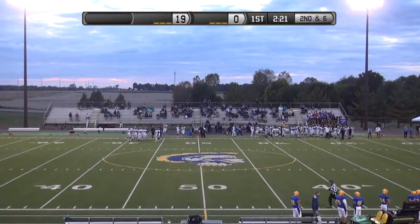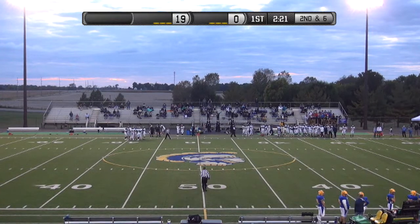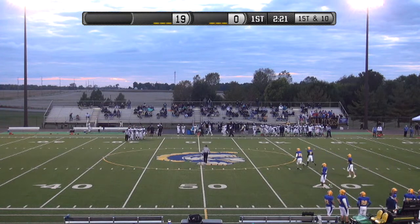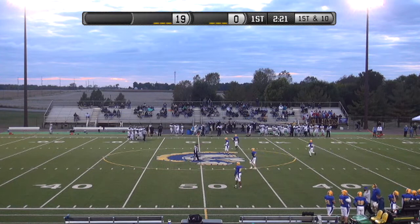I can't say enough about these Athenians' new uniforms. They look sharp. It's a throwback, right, to I believe some of the late Chavatello years there. They say Big Seville across the chest, front. Pretty simple and pretty sharp.